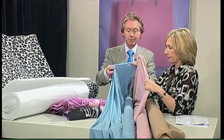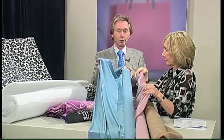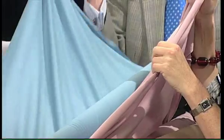It is New Zealand made, New Zealand grown. It's the real deal. And we're doing $5 a metre off that. So instead of $34.95, we're doing it down to $29.95, and there's over 20 colours.